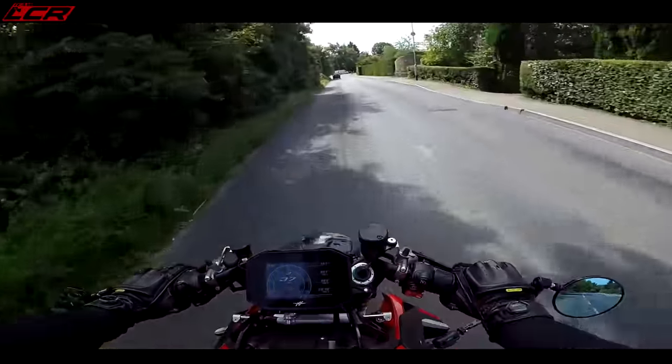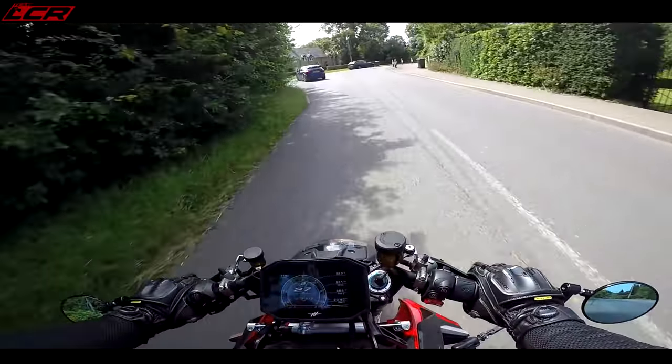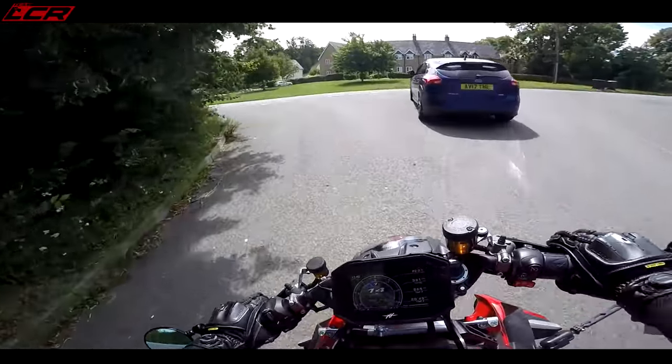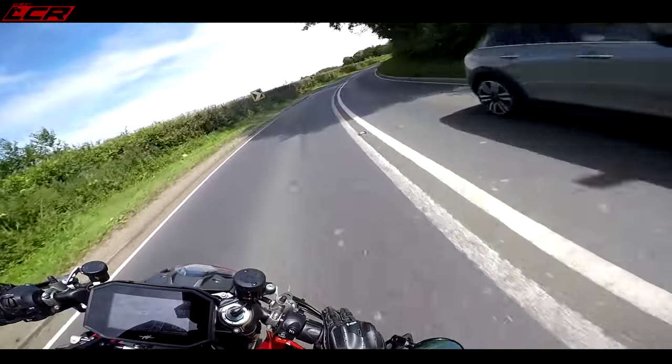It's a very aggressive quick shift. The whole bike is just aggressive. Everything about it is aggressive. Let's see if we can try and dominate it a bit around here.